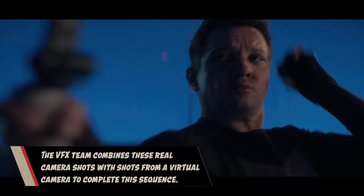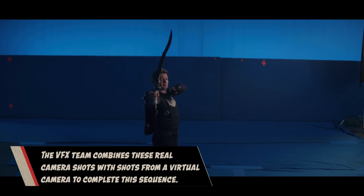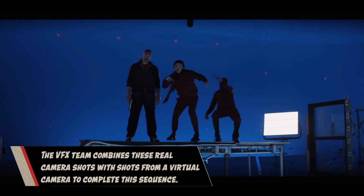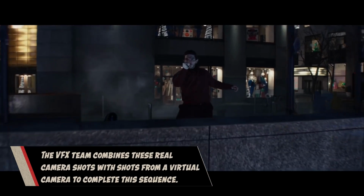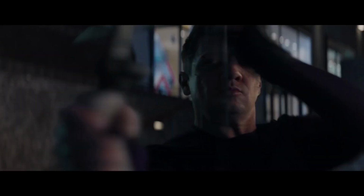We created all the camera movement in computer graphics. We had our virtual set, so we could put them anywhere and just move the camera through it. So we chased along behind the arrow in animation and split it, added effect simulations and things like that to make it very clear that it's a wooden arrow.